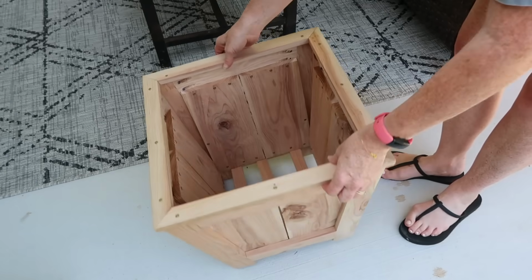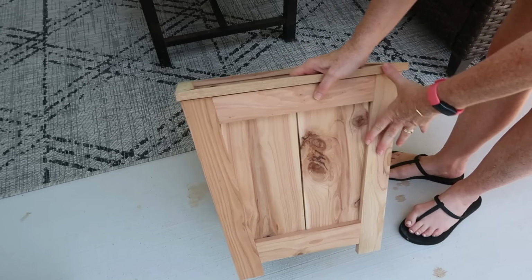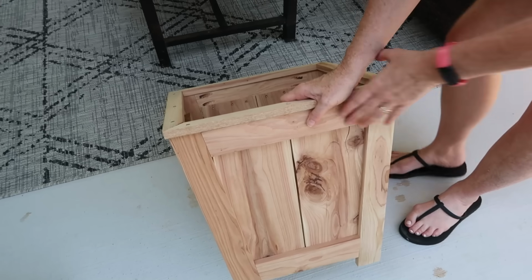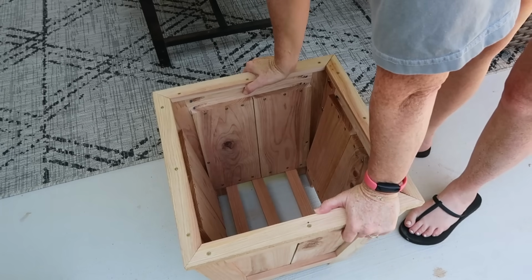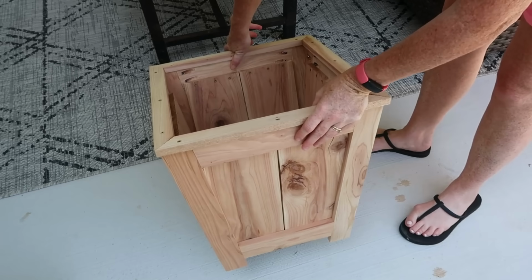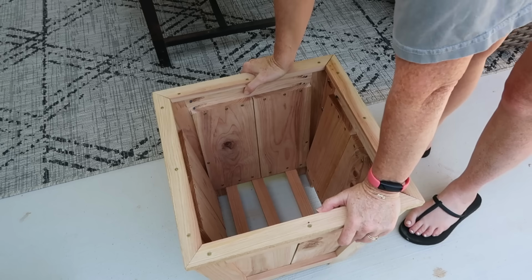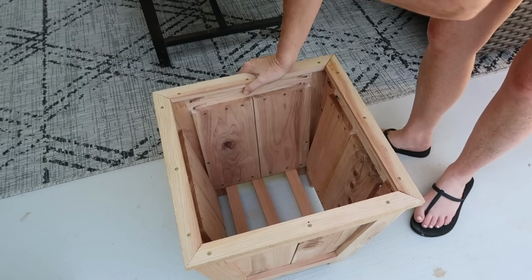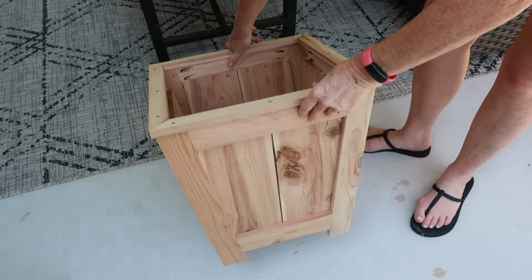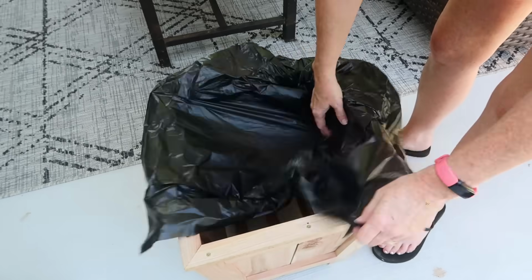So this is the cedar flower box or flower container that Marion made me for Mother's Day. Made me 2 of these and they're gigantic. So eventually I'm going to probably stain them or maybe paint them. But like everything else, that's going to wait until another video, another day. Because I have to decide if I want to do the same stain and whatever. And I have 2 of them, but today I'm just going to get one of them, put it out here.